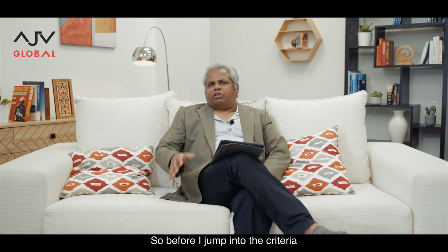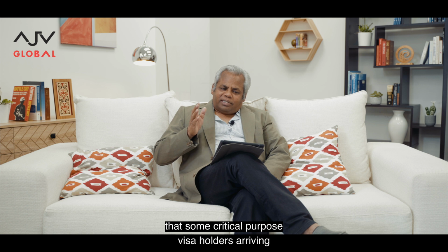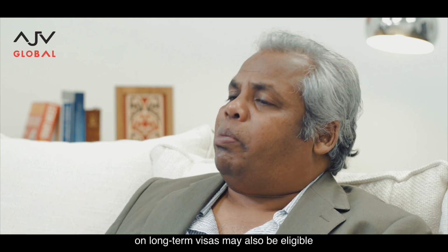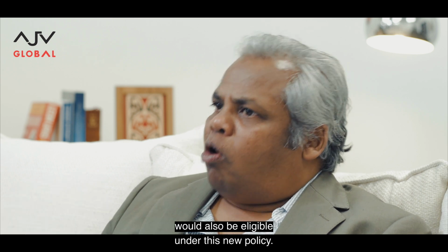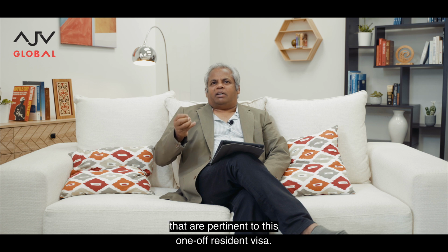So before I jump into the criteria of this one-off visa, it is important to note that some critical purpose visa holders arriving in New Zealand between 30th September 2021 and 31st July 2022, which is next year, on long-term visas may also be eligible to apply for this one-off resident visa. Not only the individuals, but even the partners and dependents who are coming with them would also be eligible under this new policy. So let's come to the important dates that are pertinent to this one-off resident visa.